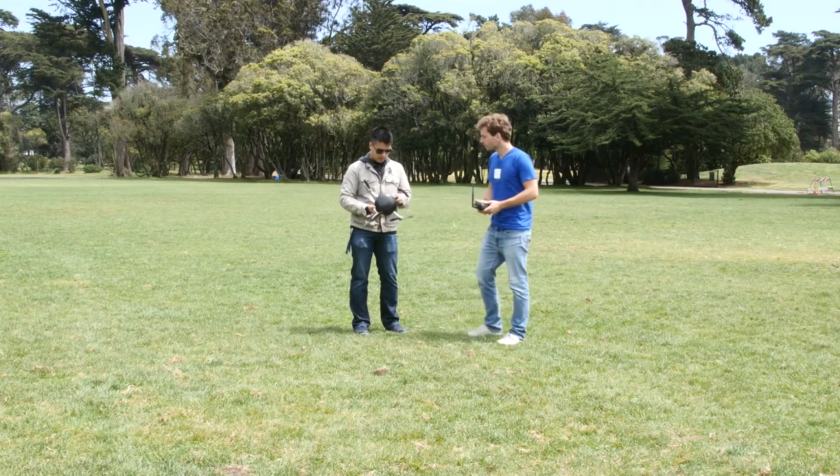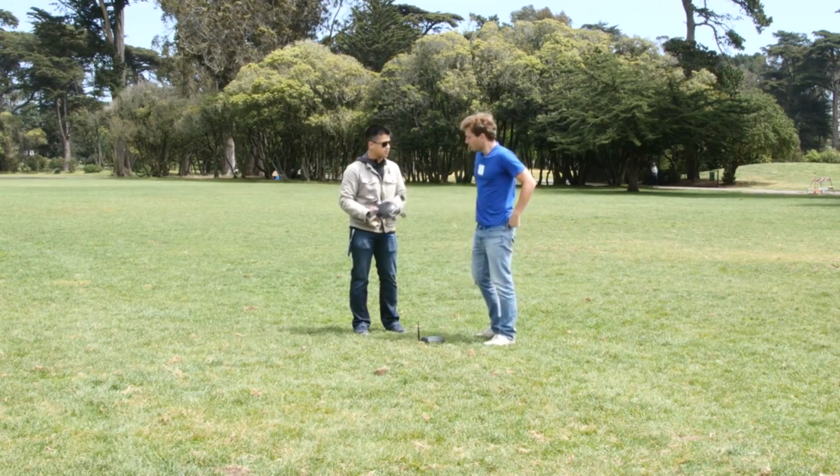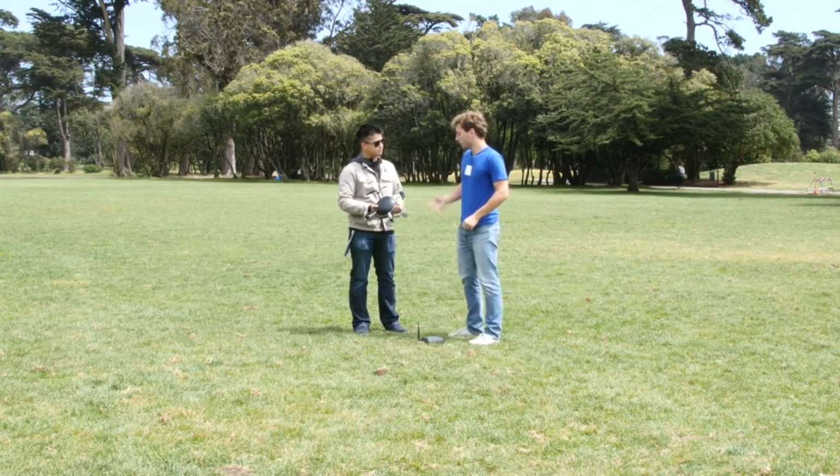Okay. How do you, will there be a battery meter on this somewhere? How will it tell me? So there's 20 minutes of flight time. The battery is built in.